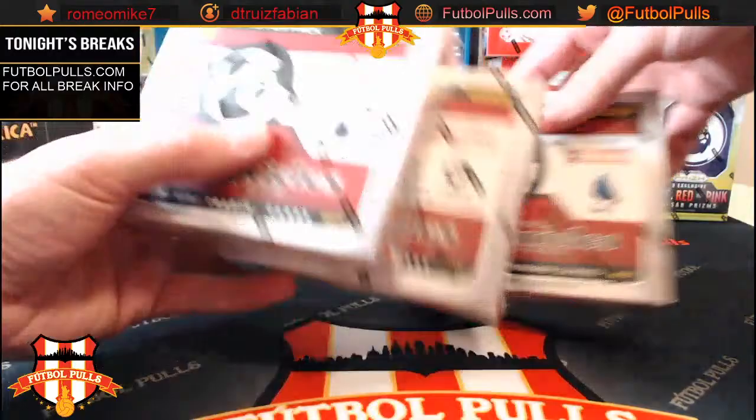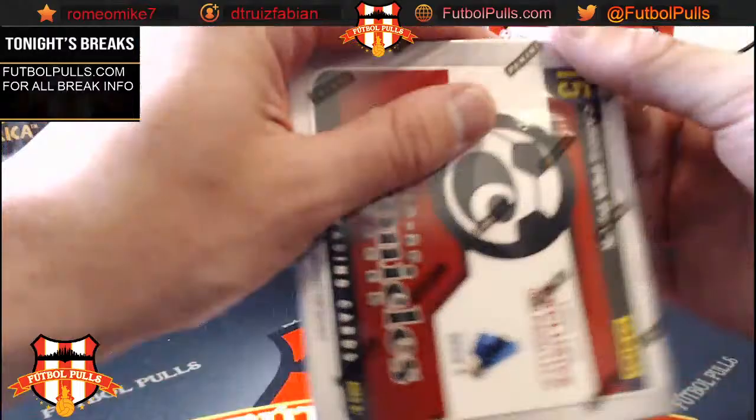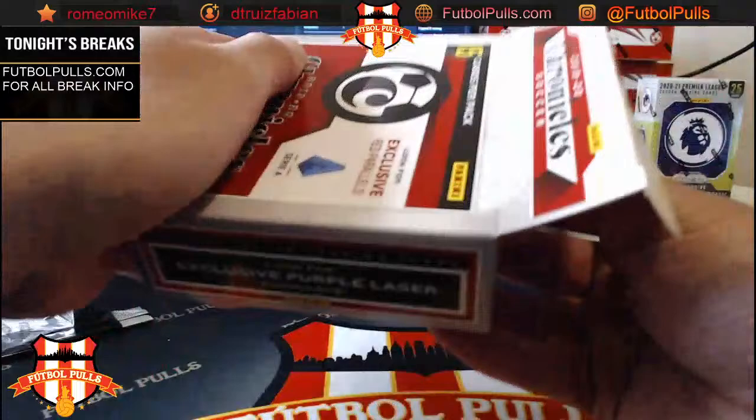Serie A first, then La Liga, and then the Prem, like always. Good luck, Jorge. Good luck, good luck. Let's see what we can get you.